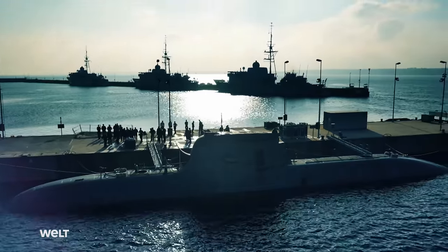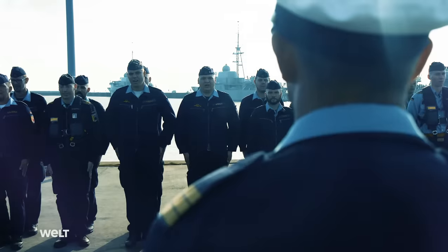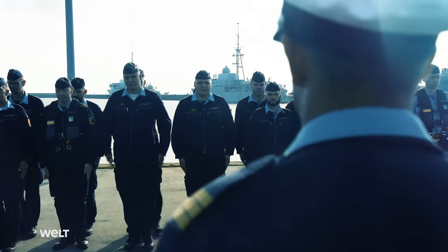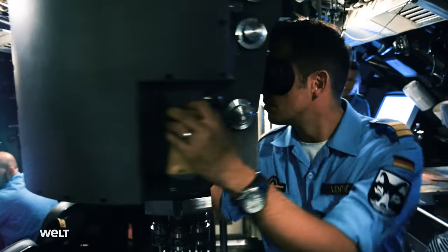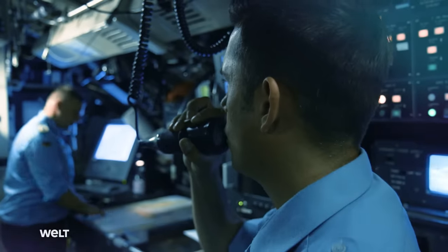Eckernförde Naval Base. Good morning, Crew Alpha. With U32, Alpha Crew heads towards the maneuver. Crew to diving stations.